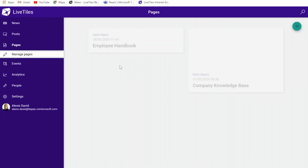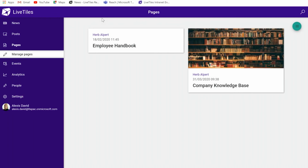Pages, we'll go to pages next, and this is a really good one. And if we think about that retail environment, this is where you can have company knowledge base, you've got employee handbook, you can have policies and procedures that are sitting there. And this is where that person that doesn't have a PC or a laptop can quickly look on their phone and go, okay, what do I need to know?